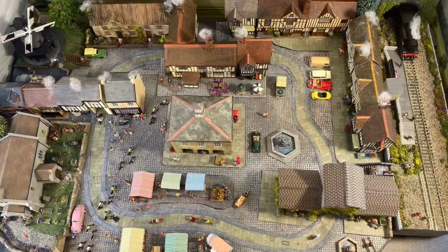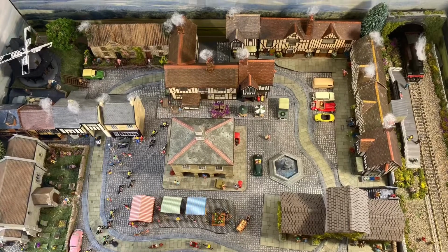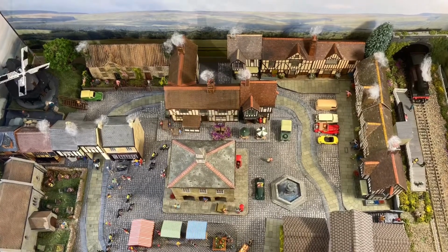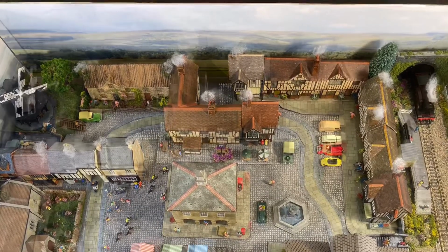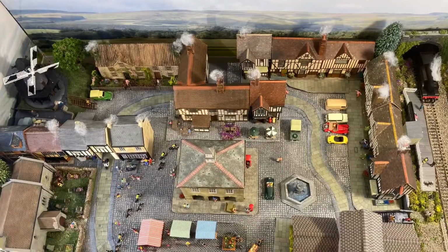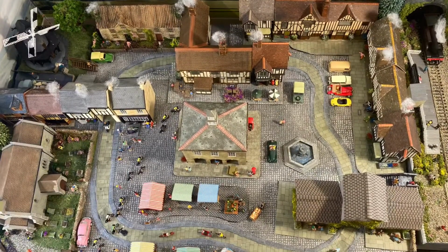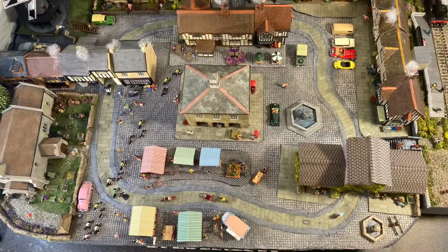I mentioned before that this is a diorama. So this photograph from up above it shows you what's in the village. But if you look closely, you'll see that everything is made so that it can be lifted off. And all that will be left when I go out to these exhibitions is the baseboard itself. And then I will put it all together when I get there.